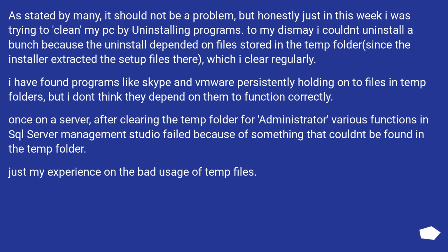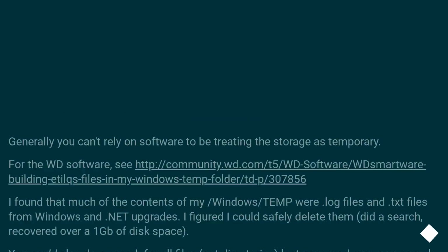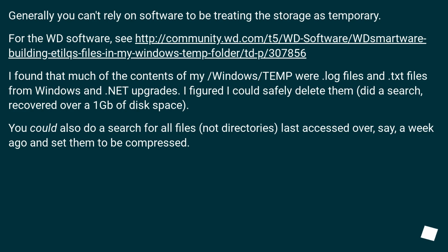I have found programs like Skype and VMware persistently holding on to files in temp folders, but I don't think they depend on them to function correctly. Once on a server, after clearing the temp folder for the administrator, various functions in SQL Server Management Studio failed because of something that couldn't be found in the temp folder. Just my experience of the bad usage of temp files. Generally you can't rely on software to treat the storage as temporary.